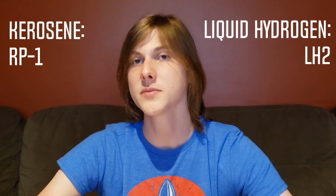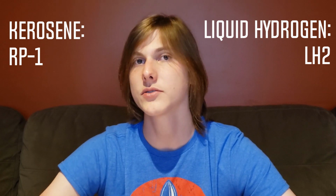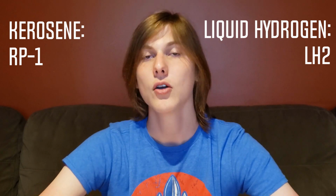To learn more about the differences between these two fuels, I contacted Western University's Western Rocketry team, who graciously agreed to help me out. So two common rocket propellant combinations are burning liquid oxygen and liquid hydrogen, and another one is kerosene, or a refined form of it, RP-1, and liquid oxygen.